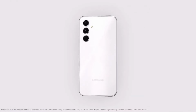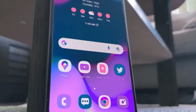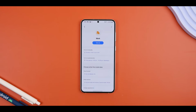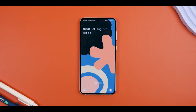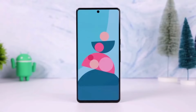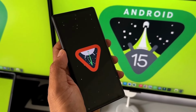For the past 3 years, Samsung hasn't made many significant changes to One UI. Last year, the only major update was the new quick panel layout introduced with One UI 6.0. However, this year, Samsung is expected to bring a lot more to the table with One UI 7.0. Based on Android 15, this update promises to be one of the most significant overhauls in One UI's history.